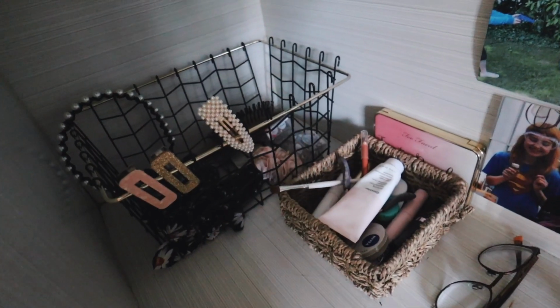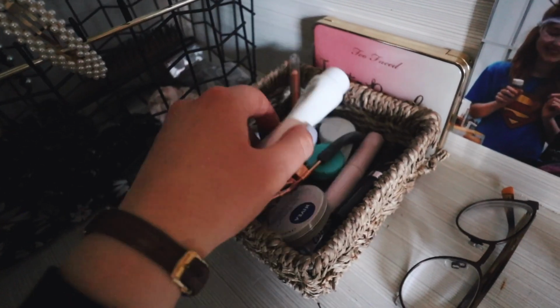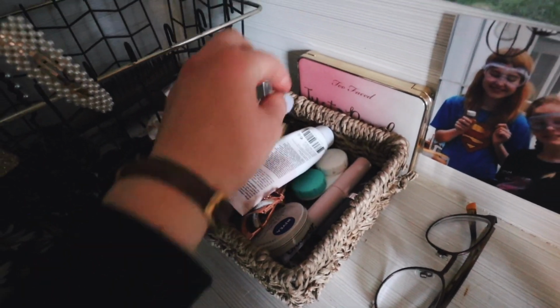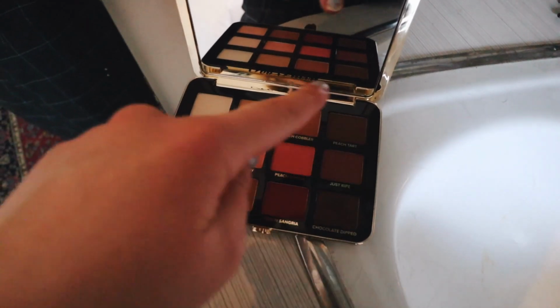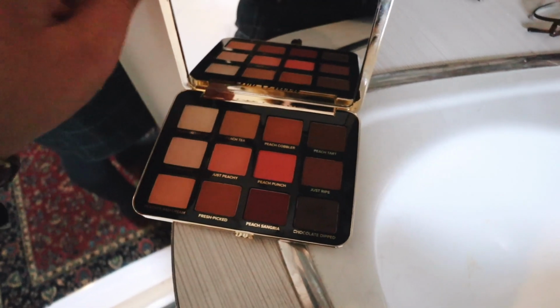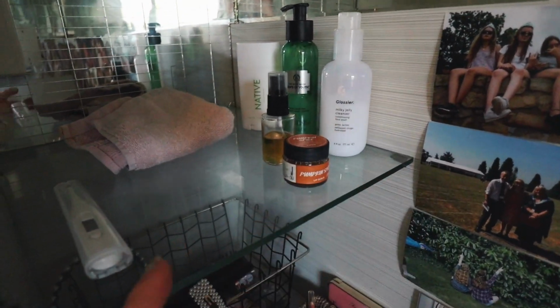Back here I've got my hair accessories, like hair clips, scrunchies. All my makeup is in here. And I've also got this eyeshadow palette. I've never used any of these ones, but I do like these ones. Obviously the essentials for a sink, and then up here I've just got some skincare bits.